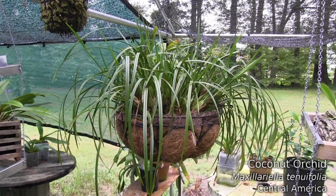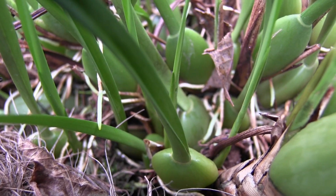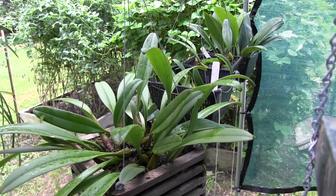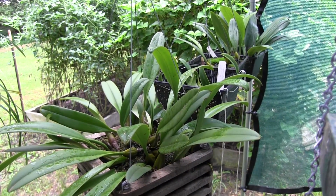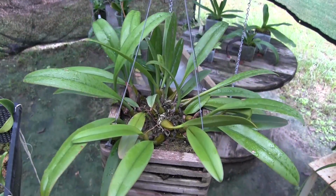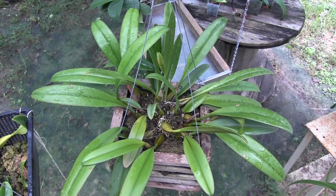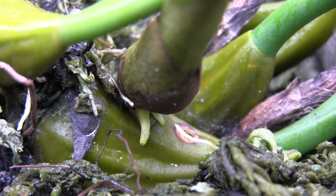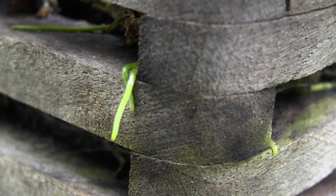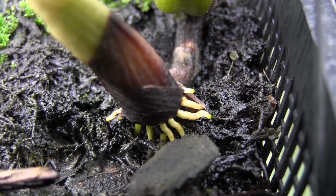Lots of new growths and roots are poking out of this coconut orchid. These 4 bulbophyllum orchids have really enjoyed the hot, humid, and rainy summer we've had here in the Ohio Valley region. Emerging root tips are a sure sign that this year's growths are nearing maturity. Within a couple of months, many of these plants will be in flower.